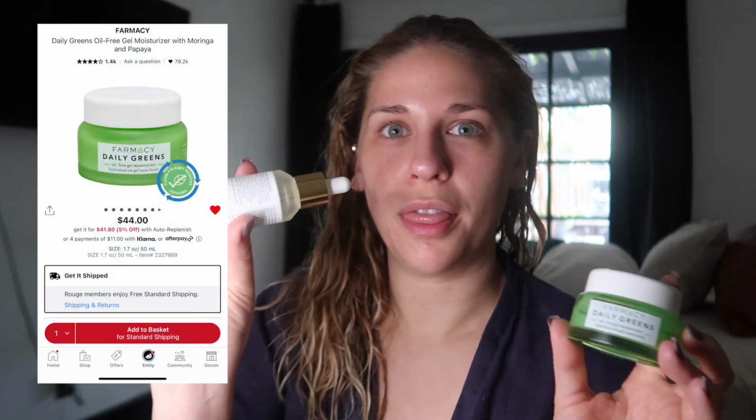Okay, so I have heard a lot about the Margaux from the Row, right? And while I think it is a beautiful bag, I also think it is rather expensive. We're just gonna embrace the wet hair because the towel is very heavy as I'm trying to angle to talk to you. Anyway, so I think it is very expensive. And Pharmacy Daily Greens with the Pharmacy oil, and I'm gonna mix them and then that will be my moisturizer to lock in the serum.